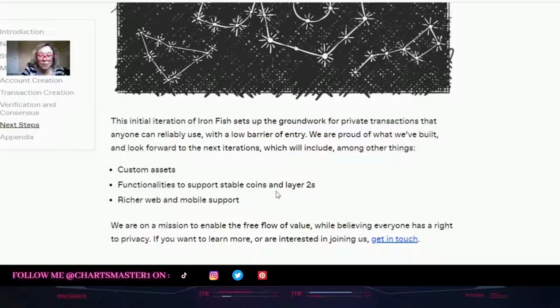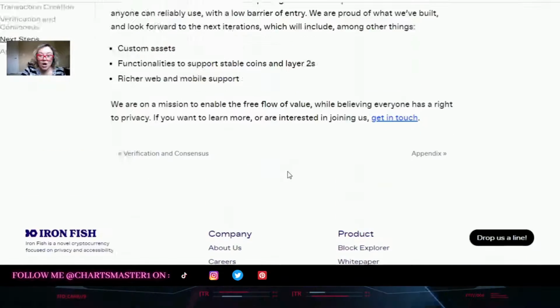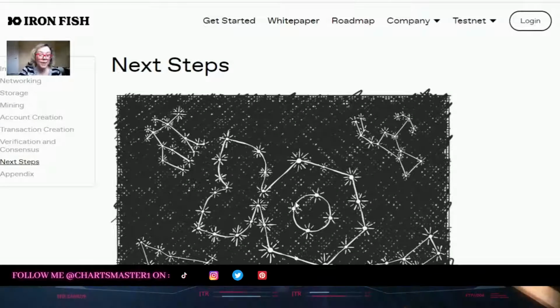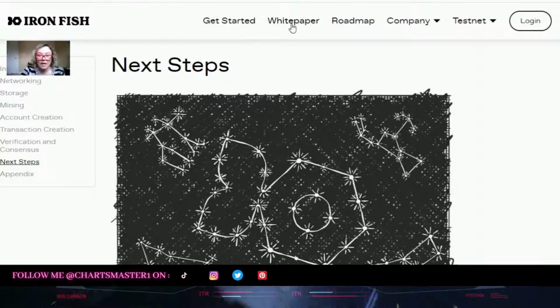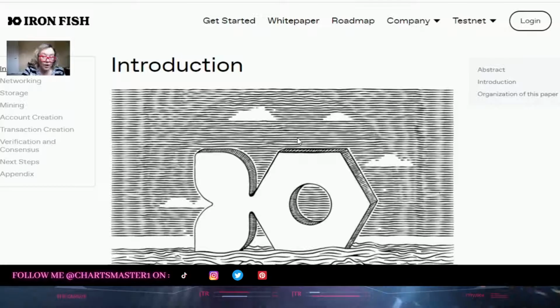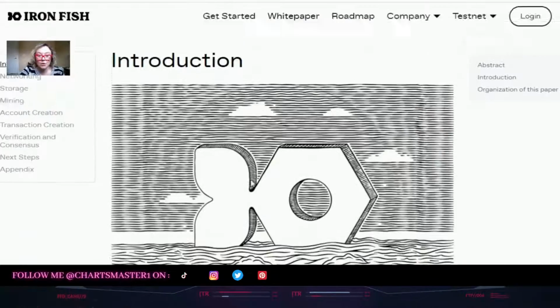to support stablecoins and layer 2s, and richer web and mobile support. So they are really just starting, but very, very promising. Let's look at the white paper. It's very important to see what it is in any company, in any project, and this makes it no different.